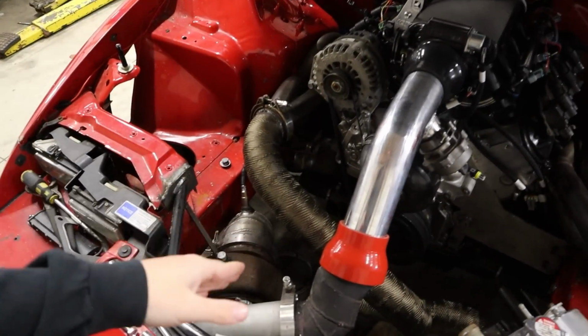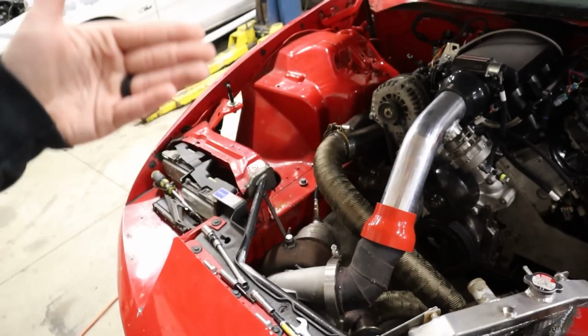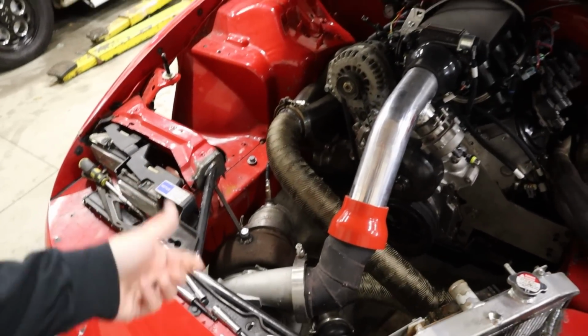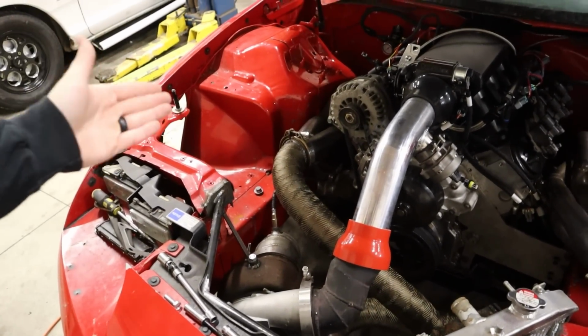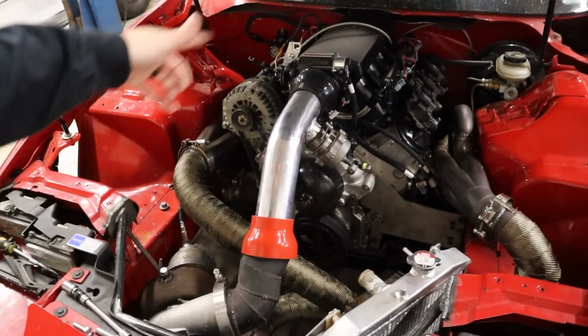If you are in a situation like this where the turbo is pretty low in the chassis, you can get what's called an oil scavenge pump, which those are like $70 for a cheap one on Amazon. You can pay as much as $300 for one. And basically all that is just a little 12-volt pump that will pull the oil out of the turbo and push it into the pan.